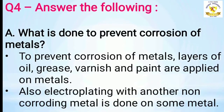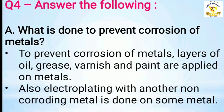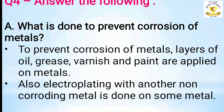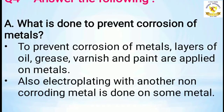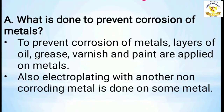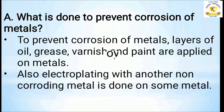Question number 4. Answer the following. A. What is done to prevent corrosion of metals? To prevent corrosion of metals, a layer of oil, grease, varnish and paints are applied on metal. Also, electroplating with another non-corroding metal is done on some metals.